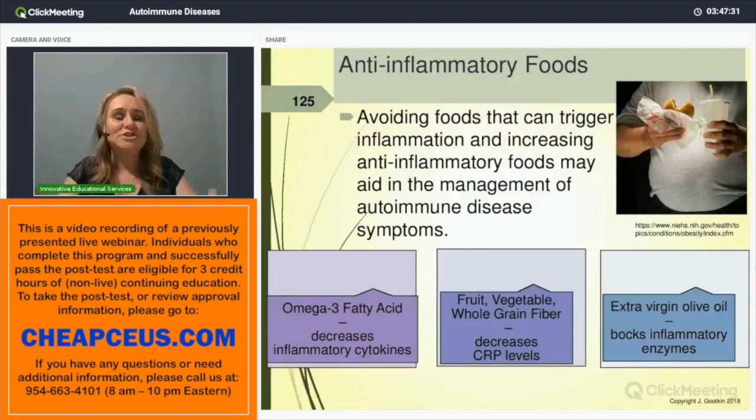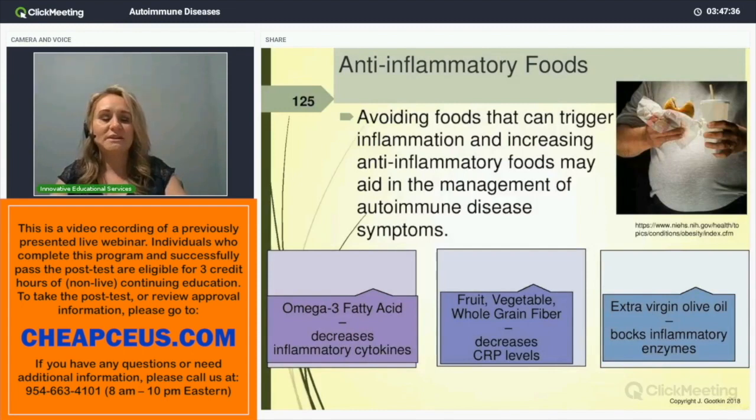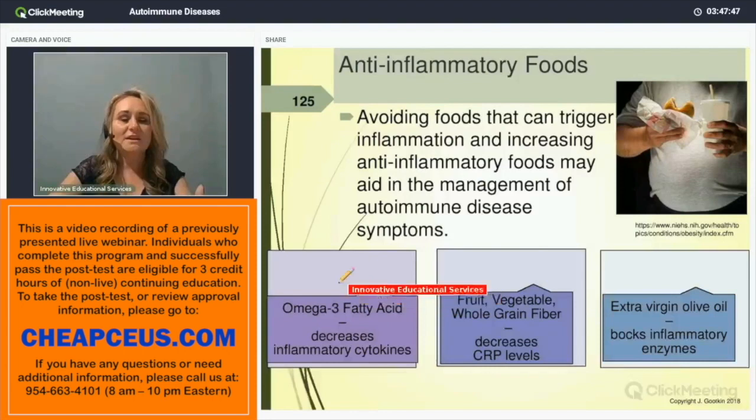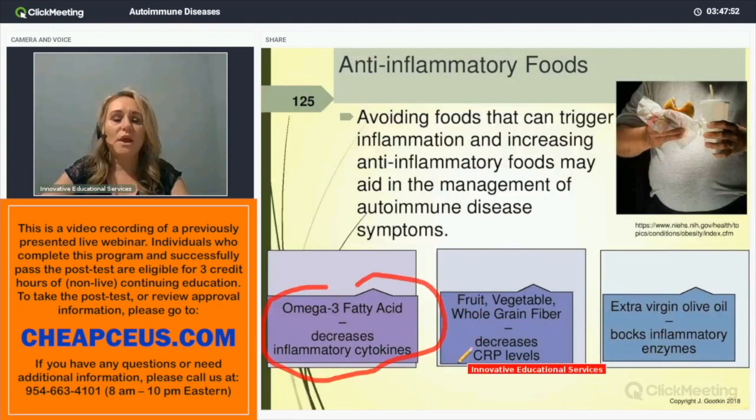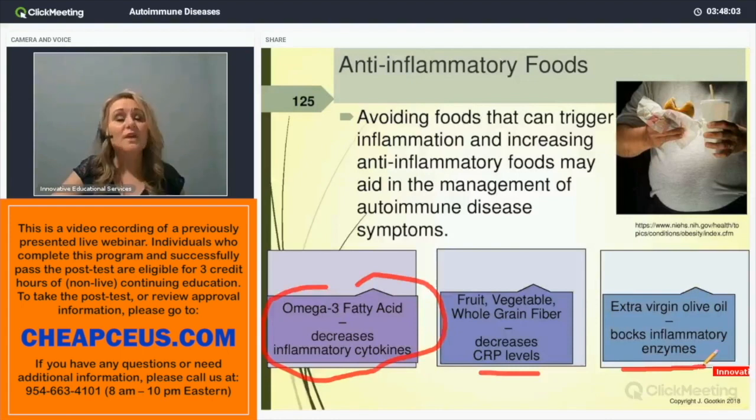Anti-inflammatory diet, you may have heard of in general, that there are certain foods that promote more inflammation, so you want to stick more with an anti-inflammatory diet. We need certain omega-6s for our development, but we've already discussed that omega-3 fatty acids can definitely be beneficial. High whole grain fiber, they're finding, controls C-reactive protein. And certain oils they're finding are actually more beneficial in blocking inflammatory enzymes. So that's some of the science behind those different food ideas.